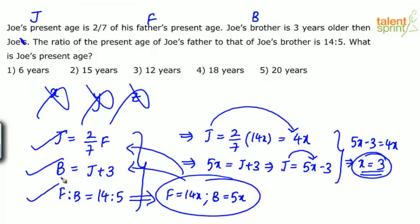J, B or F, whatever is needed, right? See, F is 14x. Suppose the question says what is father's age? 14 parts. Each part is 3. So 14 into 3, 42. What is Joe's brother's age? 5 parts. Each part is 3. 5 parts will be 15.